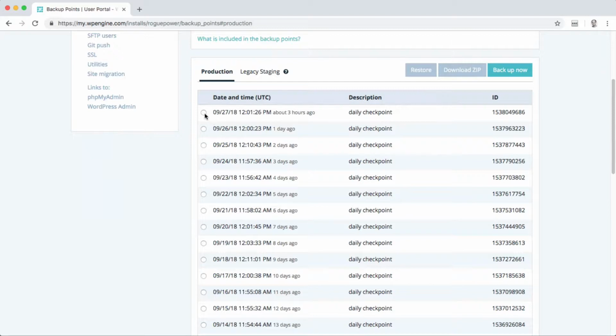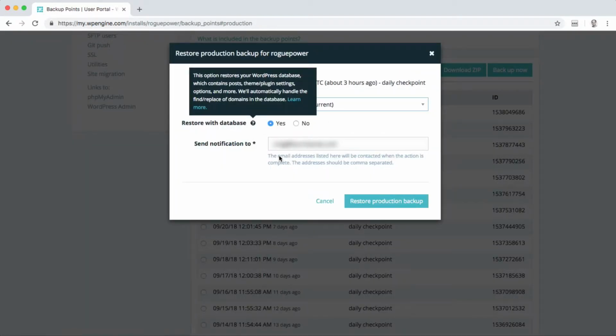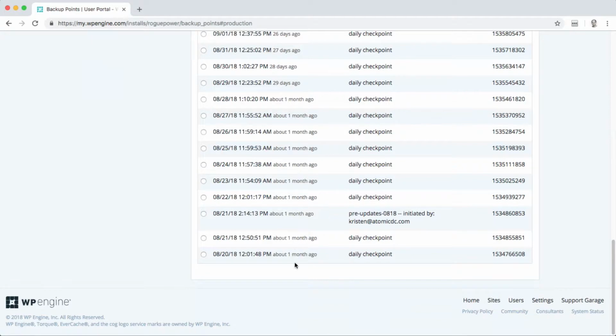These are made nightly, so you can click on, this one was made 3 hours ago, and restore that backup. Make sure you do include the database, and then restore production backup will roll your website back 3 hours ago before whatever happened. You've got that for a day ago, 2 days ago, all the way going back a month.